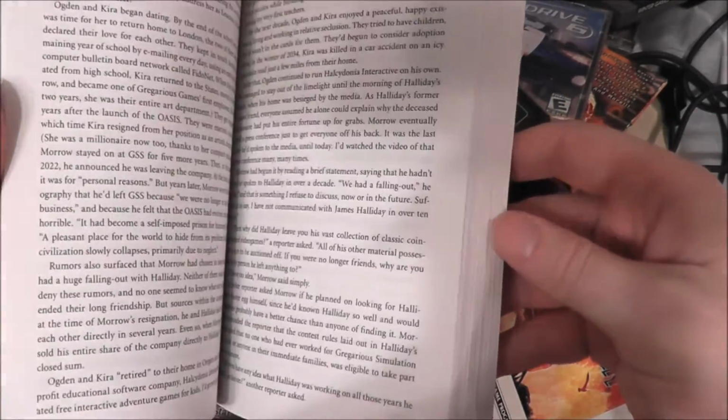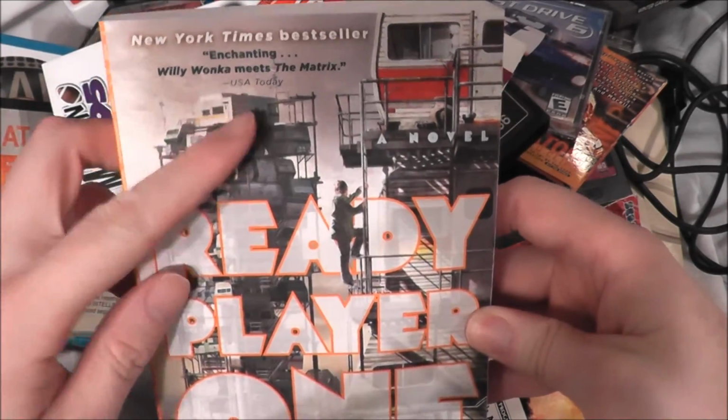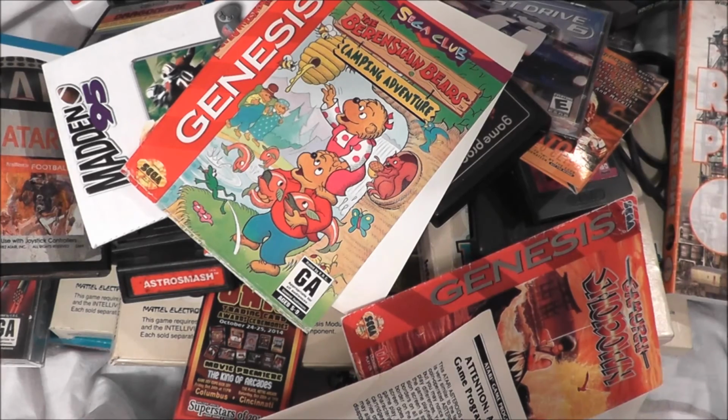I flipped through it and I did see words like Pac-Man and Space Invaders. So I was like, okay. It's supposed to be Willy Wonka meets The Matrix, according to this little thing. So Ready Player One, a little bit of reading there for somebody.